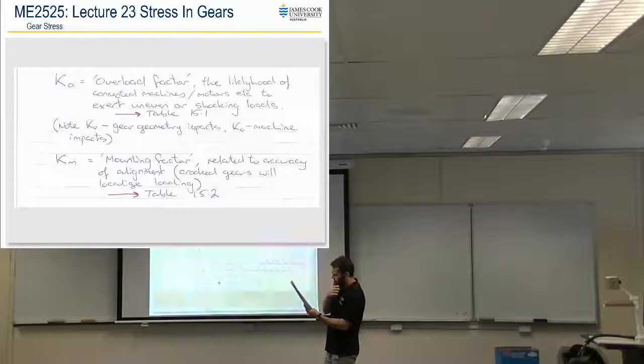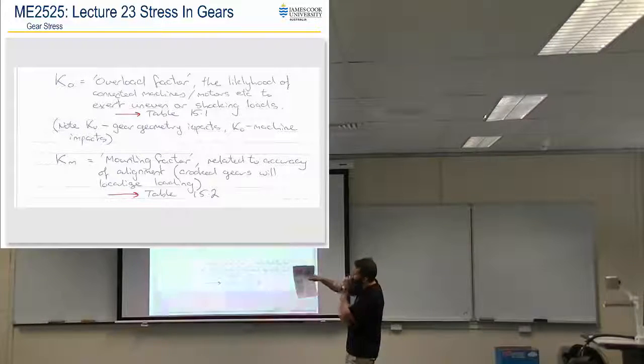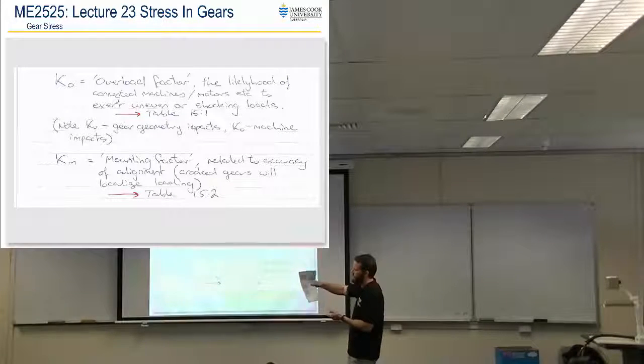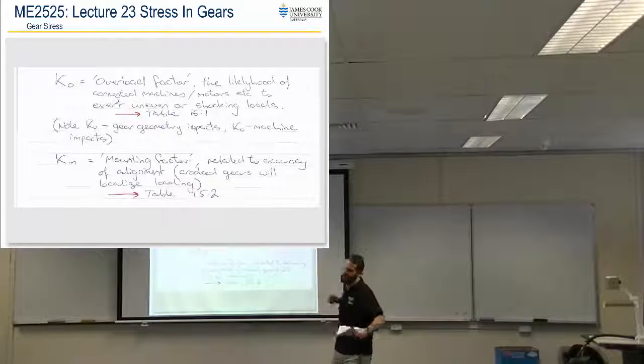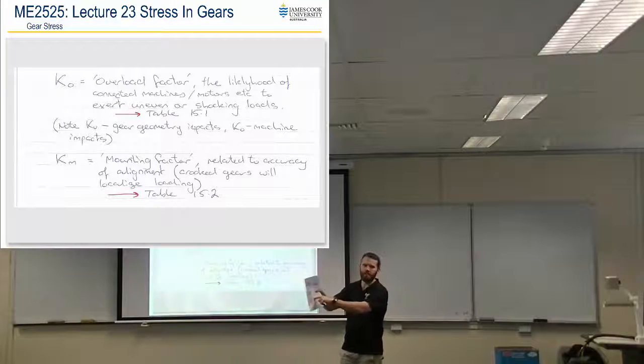And if you look at your table, table 15.1, overload correction factor. Down the left there, you've got sources of power, so that's your motors, your engine. Are you a hoon? Are you not? Is someone driving the crane like this, or is someone driving the crane very carefully? Are they well trained? Are they poorly trained? Are they a bit of a yahoo? So source of power: uniform, light shock, or medium shock.